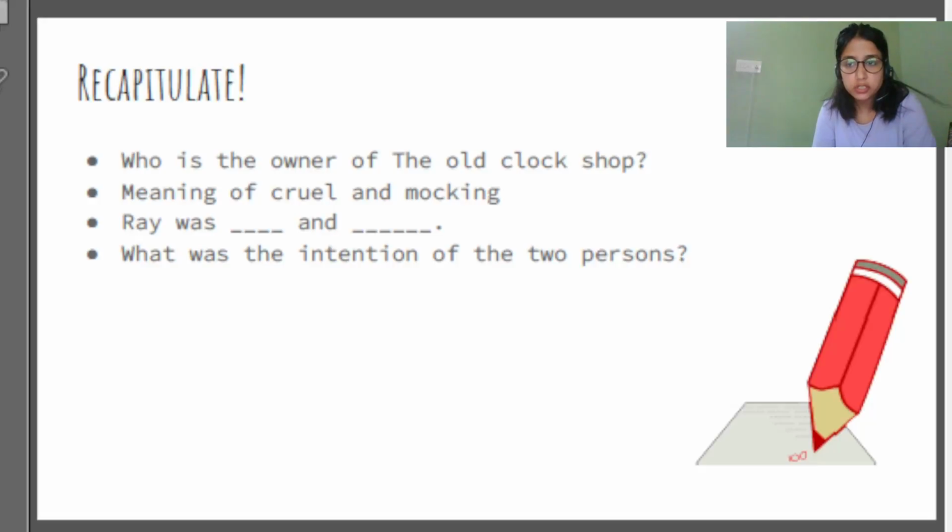So what is the name of the owner of the old clock shop? That is Ray. Ray is the name of the owner of the old clock shop. Yes, very good. You all are right. Now, the meaning of cruel and mocking. I have told you the meaning of these two words previously as well during the class. So you will be writing the meaning of these two words in the comment section below. I'll give you 5 to 10 seconds for that.